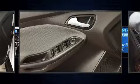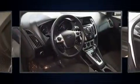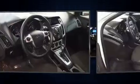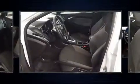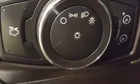Safety equipment has been integrated throughout, including dual front impact airbags, head curtain airbags, traction control, brake assist, a panic alarm, and ABS brakes. This car was designed with safety in mind, allowing you to drive with even greater assurance.